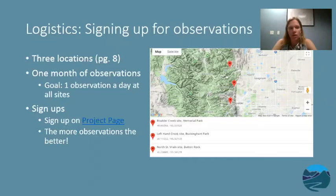We have the three locations. The goal is that collectively, there's about 30 of us. So collectively, one of us will be at each creek location on each day. I believe there's 30 days of the project. So we have 90 total days to get out there, and we have 30 people. If we all went out, you know, on different days, 3 days during this month window, boom, we'd hit our goal. Sign ups, I again go to the project page to sign up.